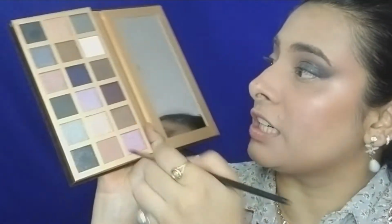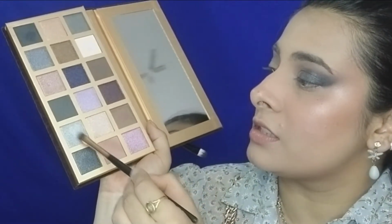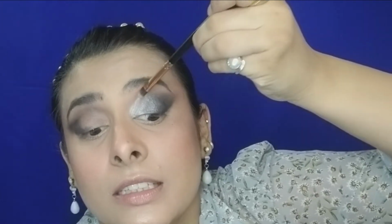I will take this only on the half crease. Okay, I'm going to take the shade very next to this, and let's apply it. And as I always like to do, I take it from here to here, for it to look diffused into my eye. It just flatters my eye shape, so that is something I like doing.